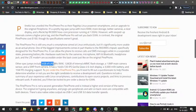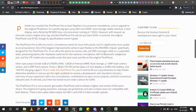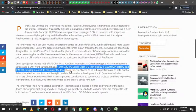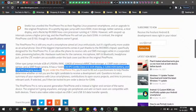It has 4 GB of LPDDR4 RAM, 128 GB of eMMC flash storage, a 13 MP main camera, a 5 MP front camera, a 1440 by 720 IPS Gorilla Glass 4 6-inch display, a 3000 mAh battery, and 15 watt PD charging support.